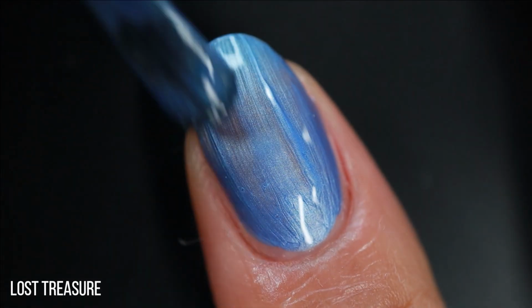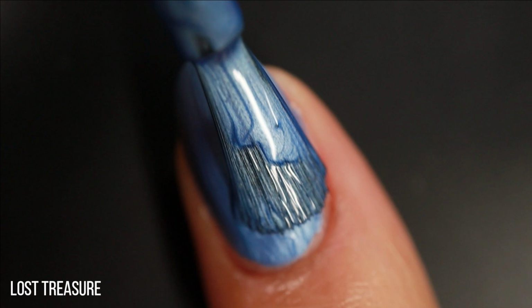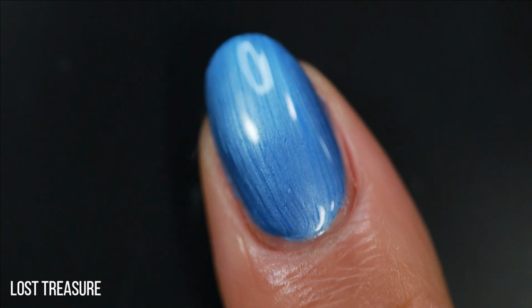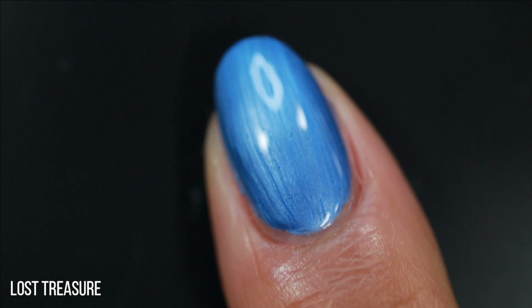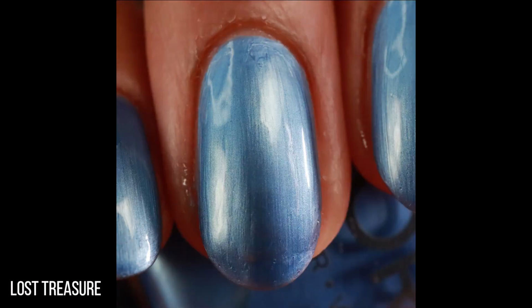Maybe that's just me, but it did take 2 coats in the video, 3 coats for my swatch photos to get it fully opaque and even to where there was no patchiness. The brush strokes felt pretty obvious in this one. I don't know if that's because it's a deeper shade, but some of those did disappear on dry down. And yeah, this one didn't really feel super summery to me. I could see maybe summer, but maybe winter too. So 3 coats of Lost Treasure with a glossy top coat.